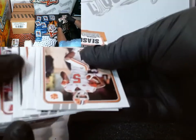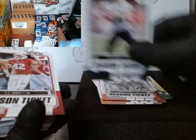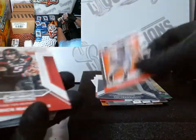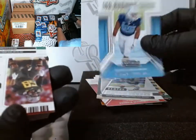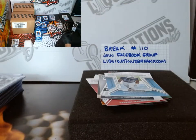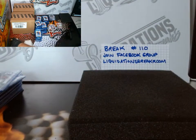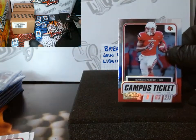Roethlisberger, Moss, Higgins, Elliott, Brady, Carson, Breeze, Watt, Allen, Peterson, Freiermuth, Wallace, Mahomes, Surratt, Barkley, Williams, and a Penny Sewell. Penny Sewell, Oregon. Devontae Parker, campus ticket.